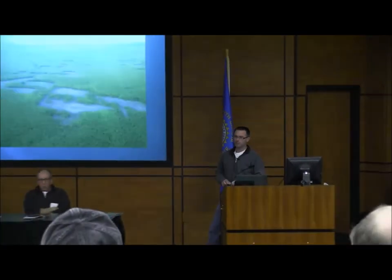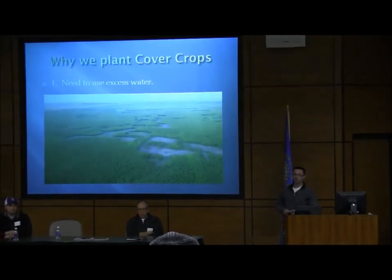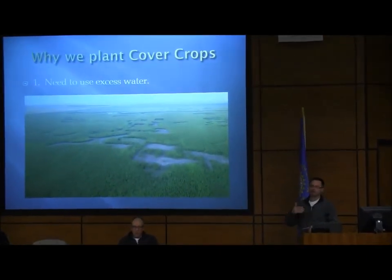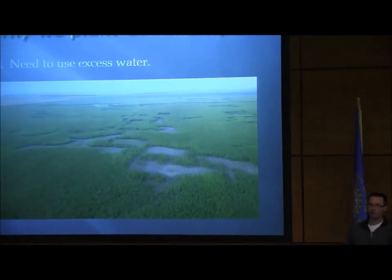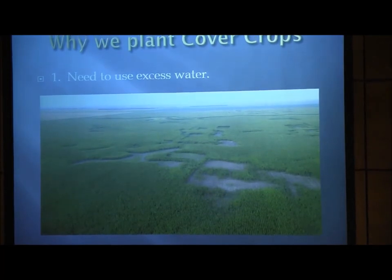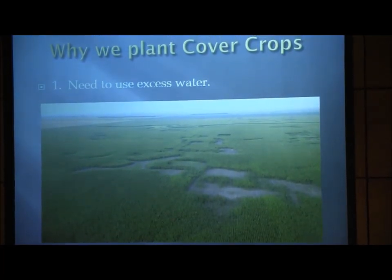All right, I guess the main reason why we plant cover crops is we need to use up the excess water. Basically, from July until the following May, we have all that time to accumulate water, and that's our biggest challenge: being able to get the corn crop planted in a correct and timely manner.